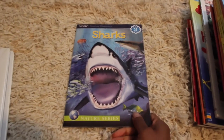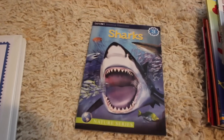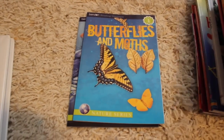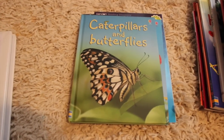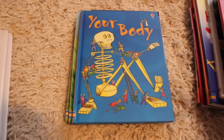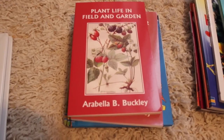Okay, over here we have the selections that we'll be using with our science curriculum. And these are supplements. This is sharks. I actually got this from a Target dollar spot. Butterflies and moths. This is an Usborne beginner's book, and this is how flowers grow. We have caterpillars and butterflies. We have tadpoles and frogs. We have your body once we get to the human body. We have birds of the air. We have plant life in field and garden.